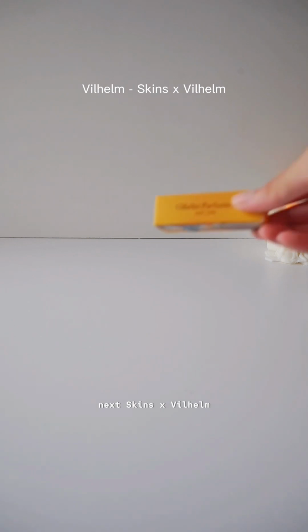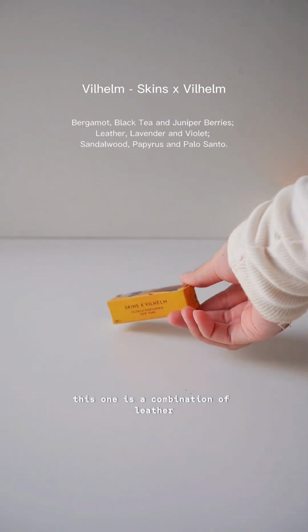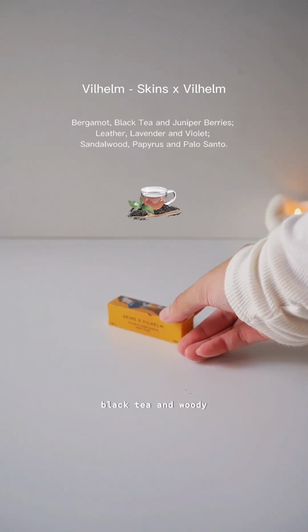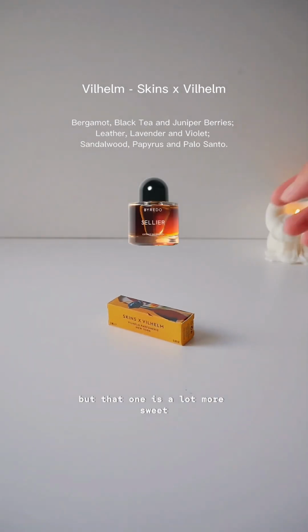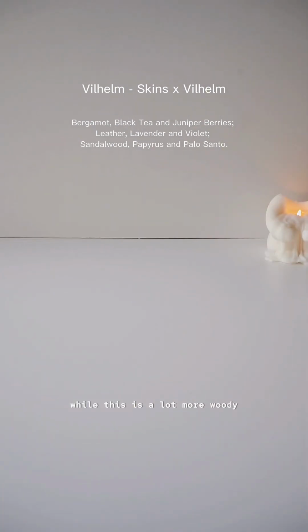Next, Kins X Wilhelm. This one is a combination of leather, black tea, and woody notes, which reminds me a lot of Byredo Cellier, but that one is a lot more sweet, while this is a lot more woody.